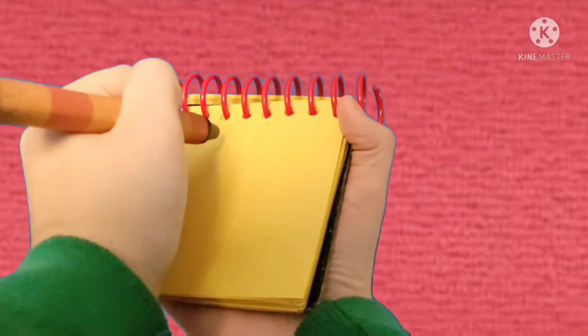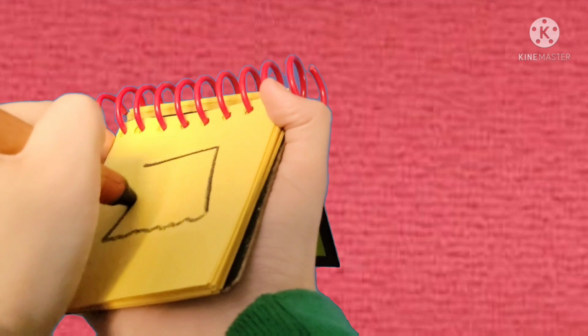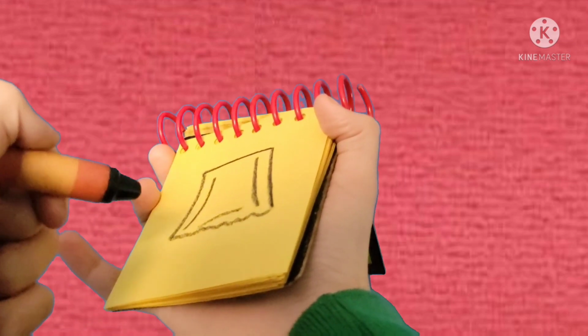Well, you know what we need. Our handy dandy Halloween edition notebook. Okay, our first clue is a cape. First, let's draw a line, and then we draw a line here, some curvy lines down for this one, and a line here, and then we draw some lines like that. There, a cape.